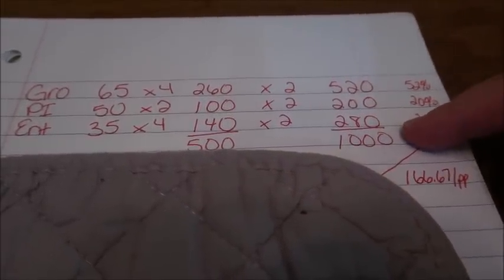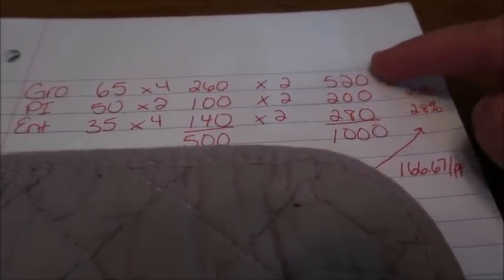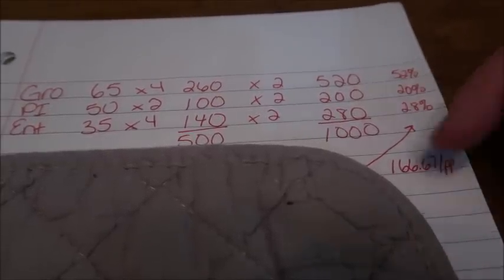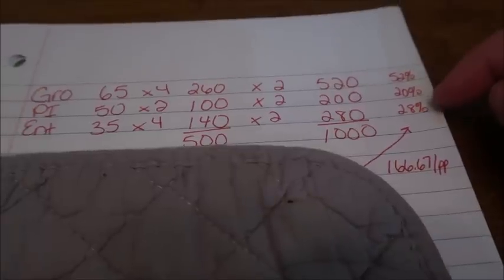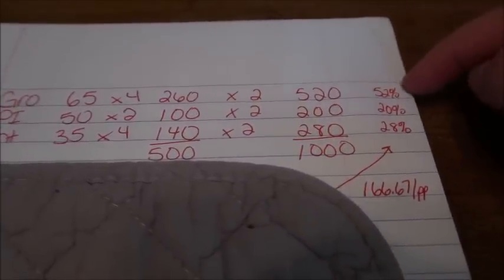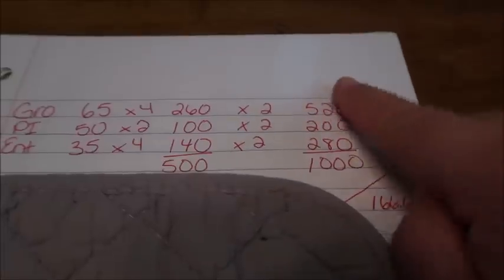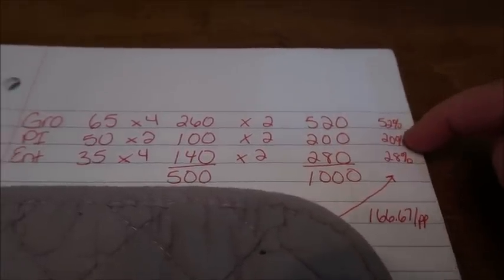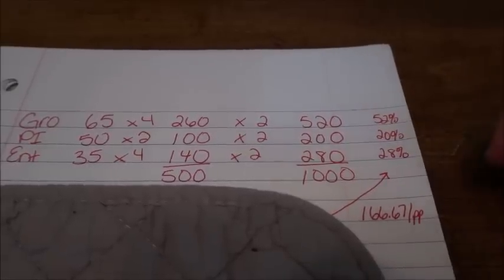Now we'd be spending about $1,000 a month. Okay, $520 for groceries, $200 for personal items, and $280 for entertainment. I just think that's reasonable based on what prices are now. So if you're doing it by percentage, that was 52%, and you just got to take that 0 off, right? 52% for groceries, 20% for personal items, and 28% for entertainment.